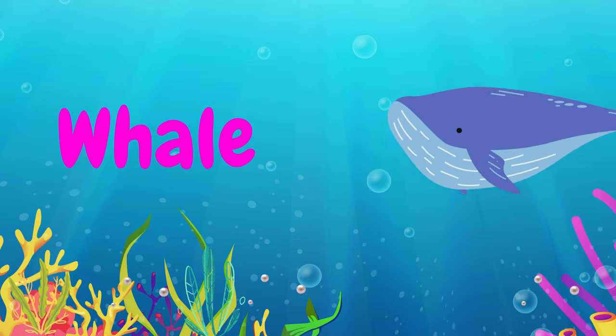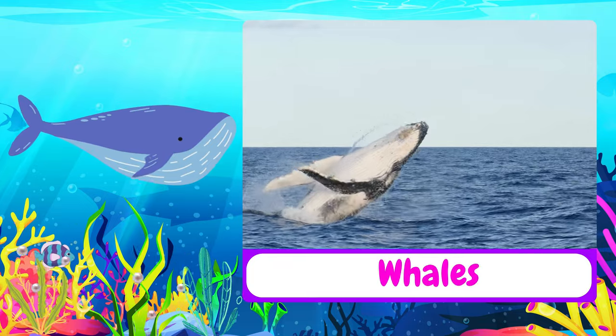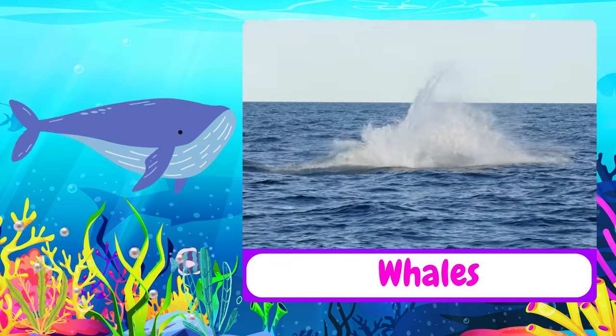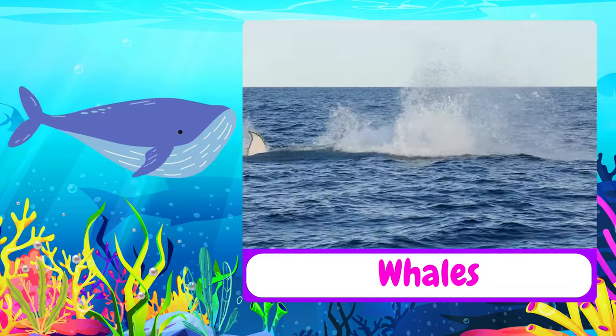Whale. Whales are the biggest animals in the ocean. Some whales are as big as a school bus. They breathe air through a blowhole on top of their heads.